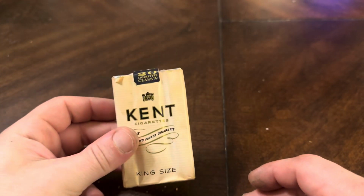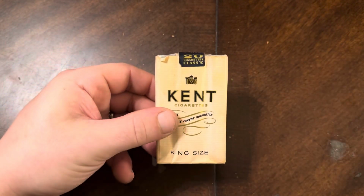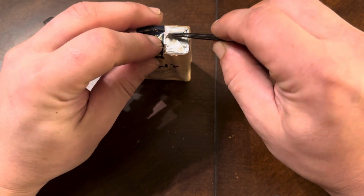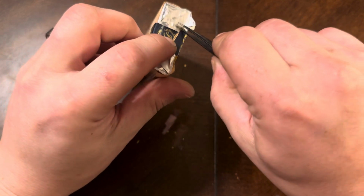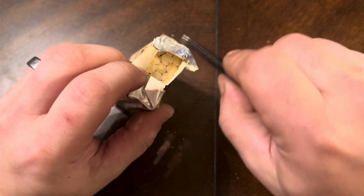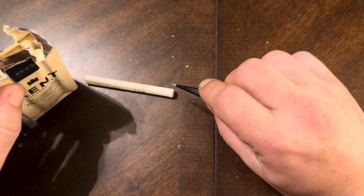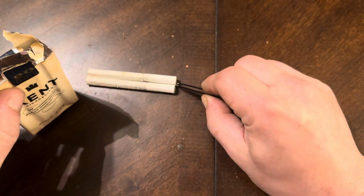All right. Well, let's crack open this pack of Kents, and we'll see, in fact, if they do contain the asbestos filters. All right. Get my tweezers out here. I do want to try to make this look as if the pack was not opened in the first place, so be nice and easy here. Not doing a bang-up job. Not too terrible, actually. I've seen a lot worse. We'll get two of these guys out here. All right, there's our Kents.